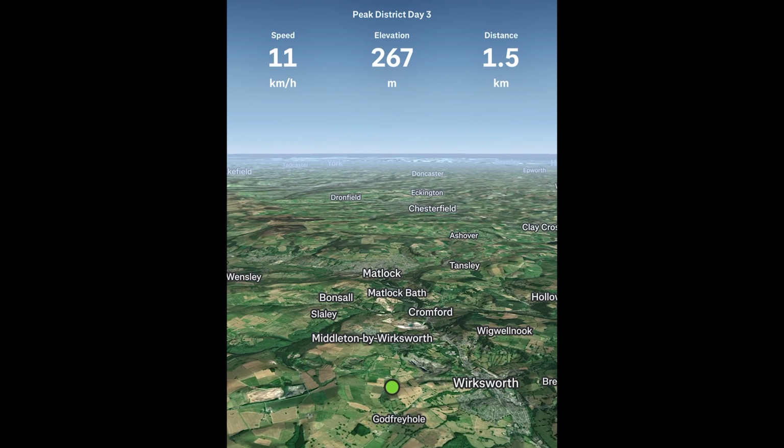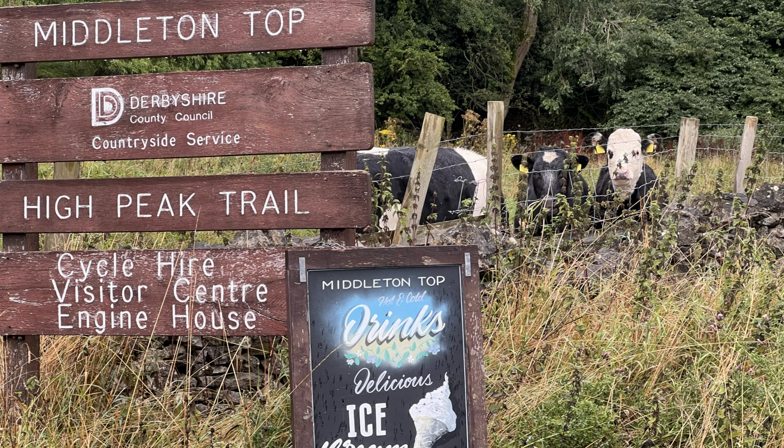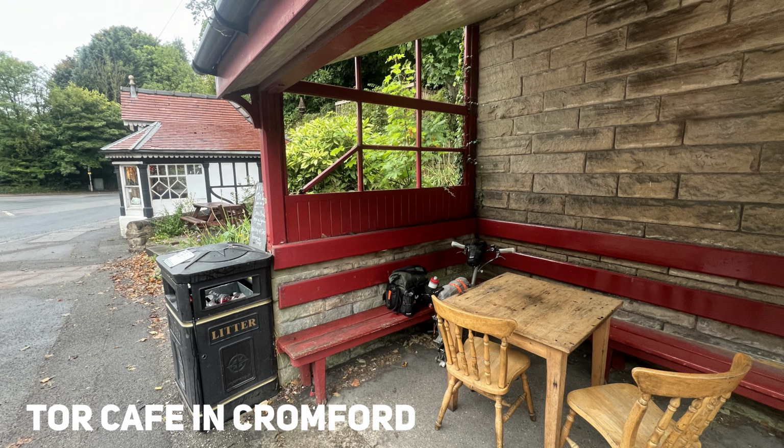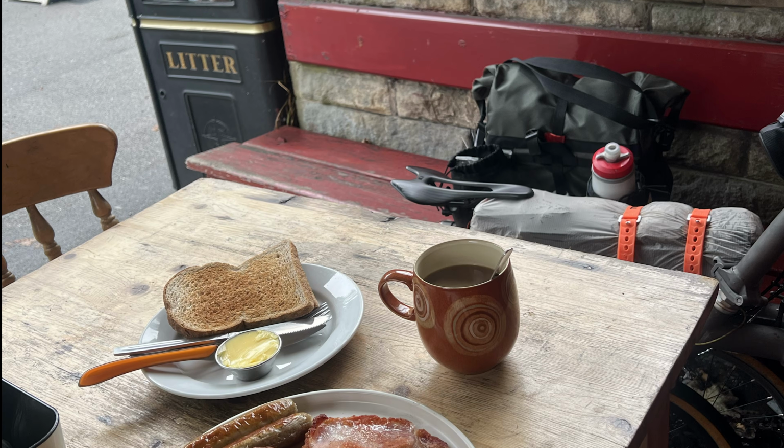Day 3. There was a bit of morning rain, but I got packed up and started off in my wet shoes. I planned to stop at a small cafe nearby for breakfast. Just what I needed to start the day, and only 8 pounds with coffee.